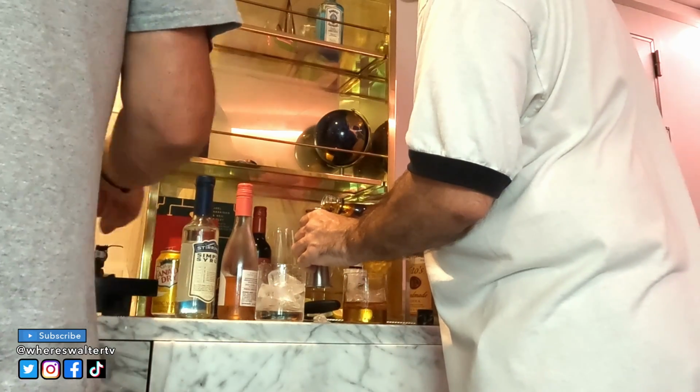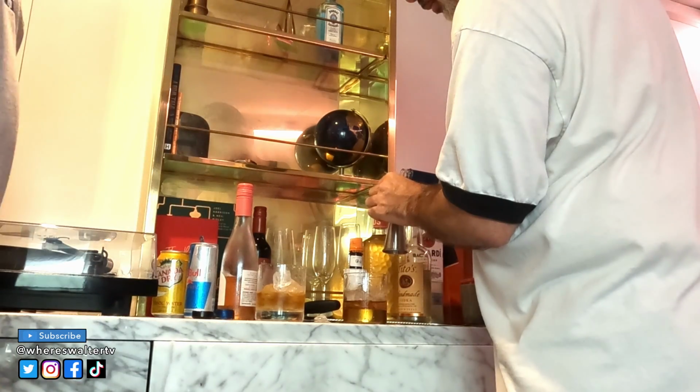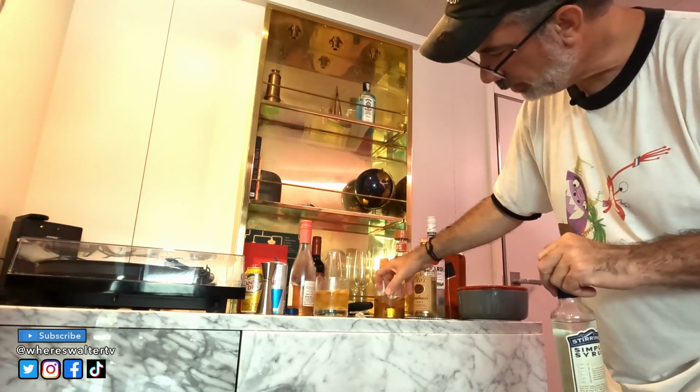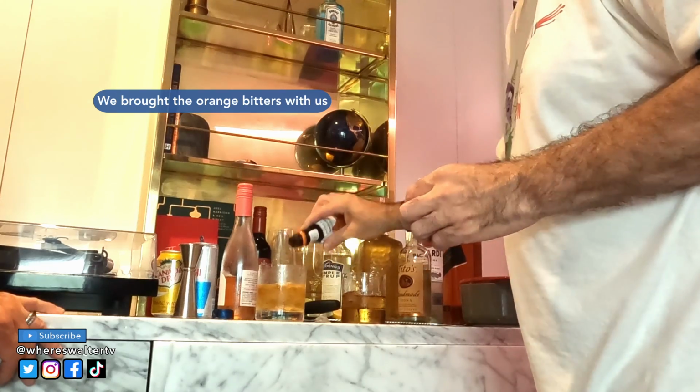So we got 1.5 ounces of Johnnie Walker Black Label, half an ounce of simple syrup. Well, I'll tell you, Johnnie Walker is light. Why does one look so much darker? Is it the glass? See? Wow. I got the gold. Two dashes. 1, 2, 1, 2.